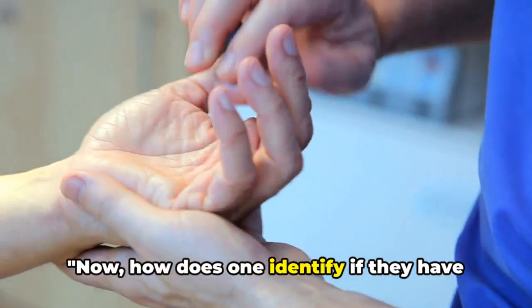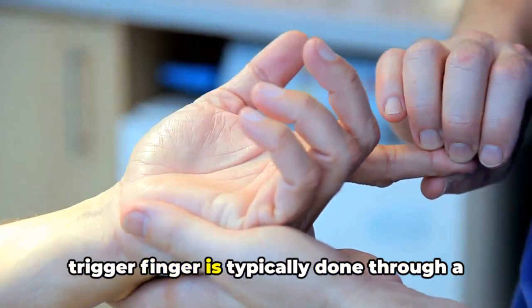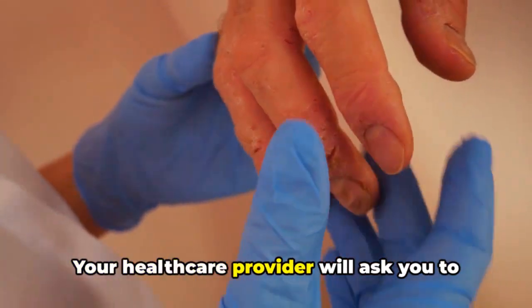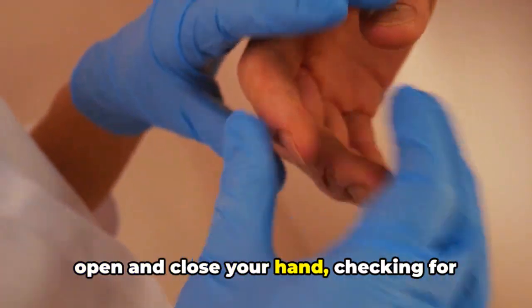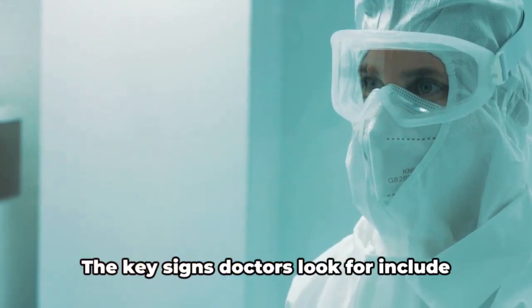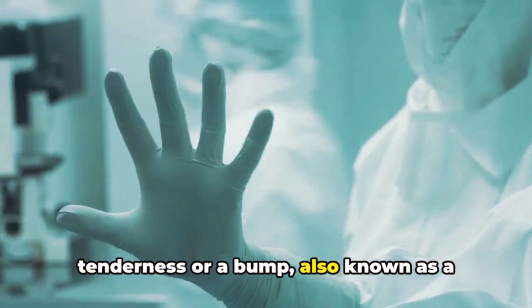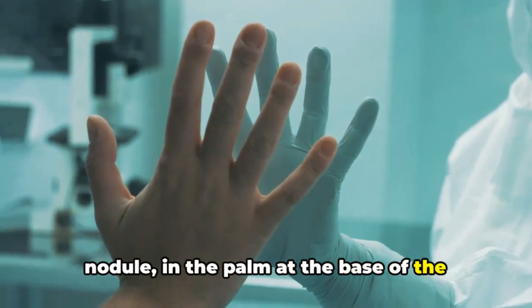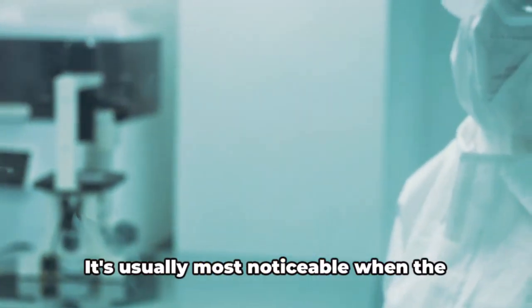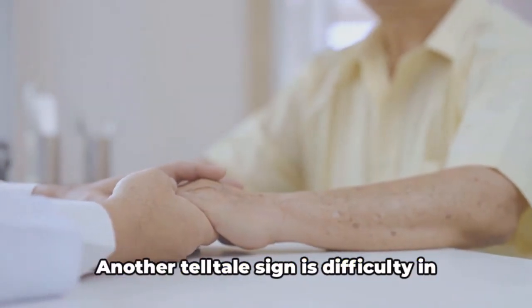Now, how does one identify if they have a trigger finger? Well, diagnosing a trigger finger is typically done through a physical examination of the hand and fingers. Your healthcare provider will ask you to open and close your hand, checking for areas of pain, smoothness of motion, and evidence of locking. The key signs doctors look for include tenderness or a bump, also known as a nodule, in the palm at the base of the affected finger. This nodule might feel like a small lump under the skin. It's usually most noticeable when the hand is closed and can be painful when pressed.